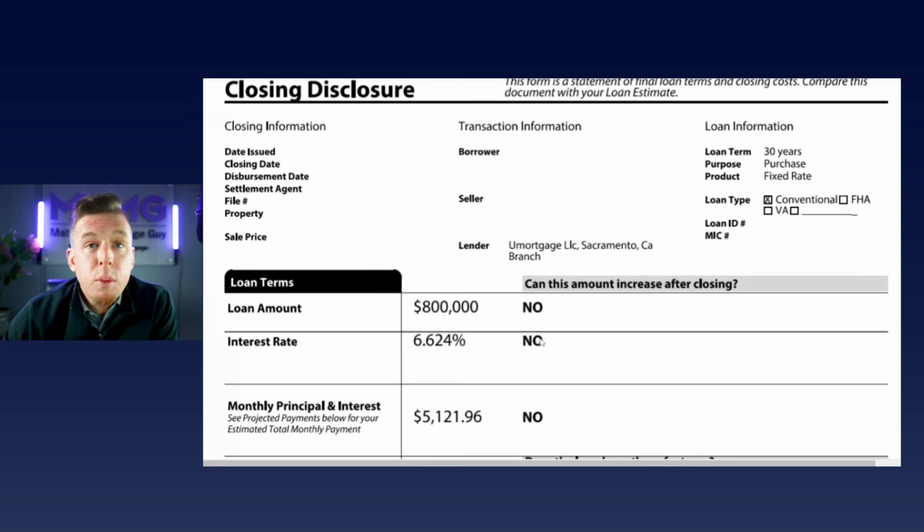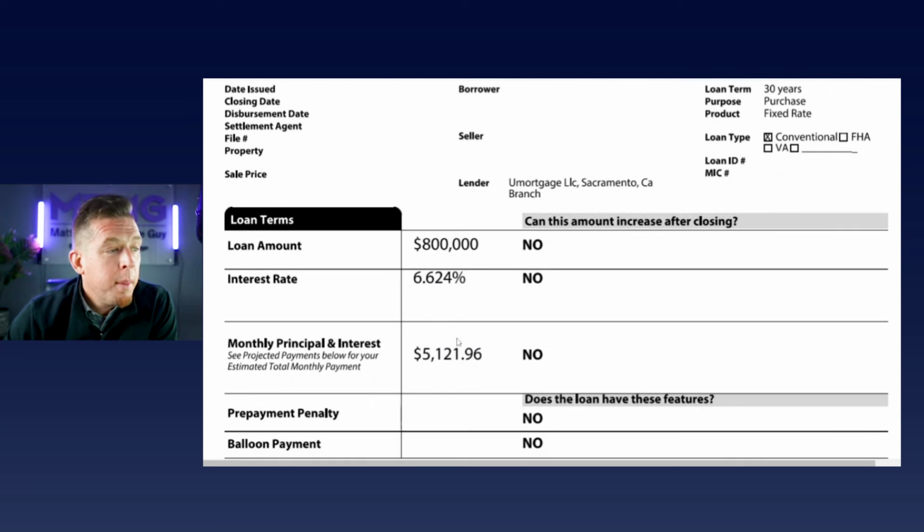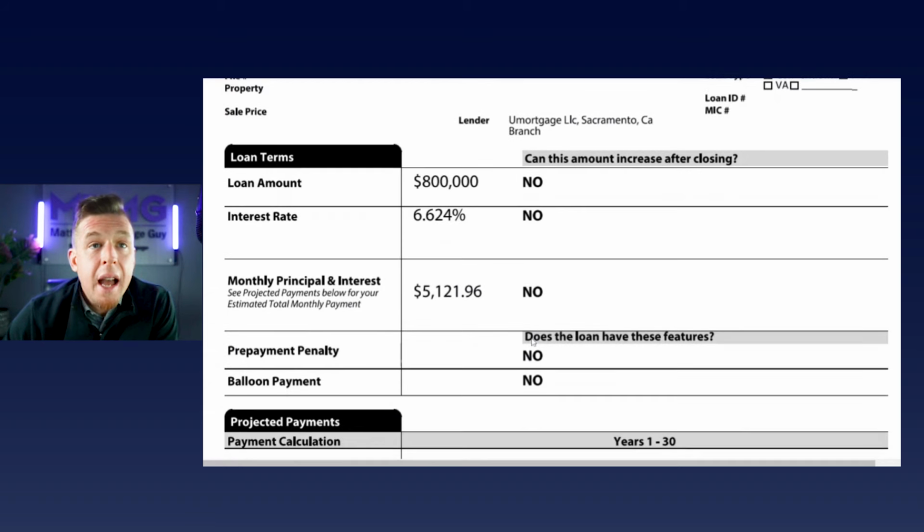Over here to the right, we know it's a fixed rate mortgage. Can this amount increase after closing? No, it cannot. Right? So the 6.624% is a 30-year fixed rate. In this case, like I'll explain later, we've actually got a 1.0 buy down component to it. So during the first year, it's going to be 5.624, monthly principal and interest payment. Again, if this is a fixed rate loan, that's not going to be able to change.